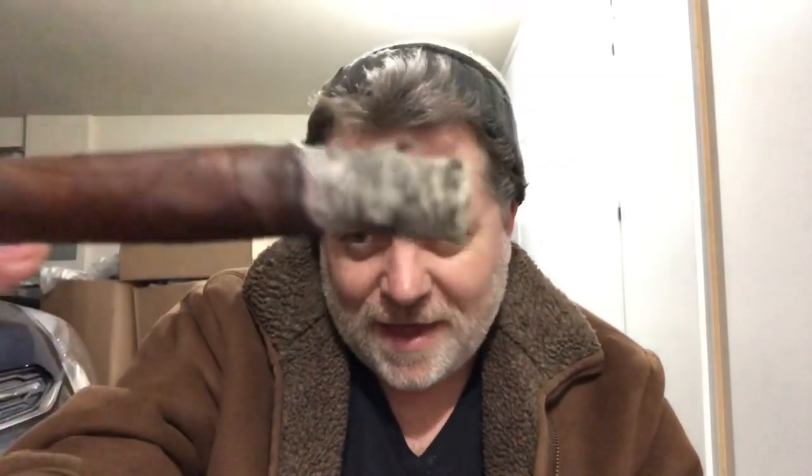We're back. This is the ash. It's holding up fairly well. It's about to fall right now, but we're about, I'd say, an inch in, maybe a little bit more than an inch. Yeah, that ash is about to fall for sure. Oh, just fell.